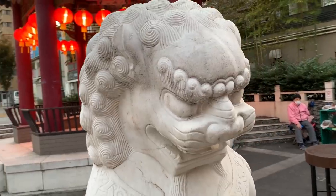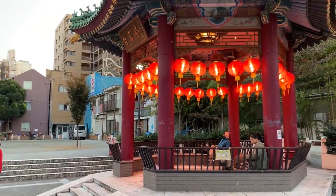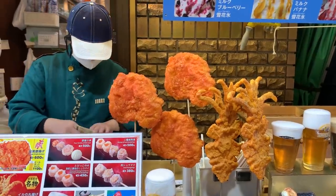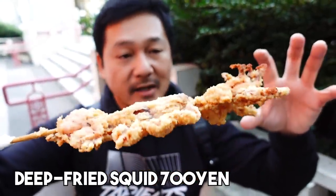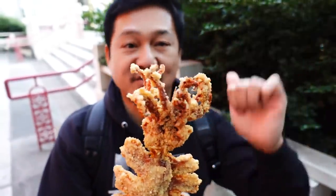Alright guys, so we're here at this park in the middle of Chinatown. There's a beautiful Chinese park with this beautiful pavilion that you can sit and relax at. And we decided to eat our food here. We went to three different places. So the first place is Yoshu Hanten, and they sell these deep fried squid. This is 700 yen for the entire squid. Looks like the squid has been flattened out and deep fried in a batter. And yeah, here are the tentacles.